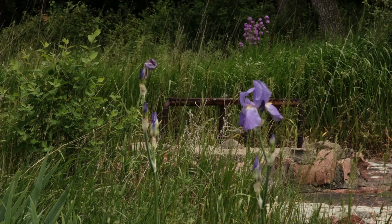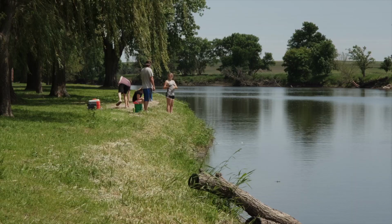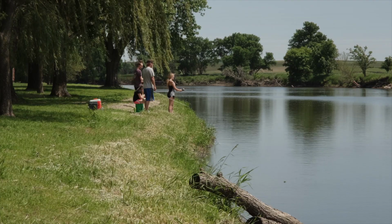The COVID crisis kind of amplified the use. It's been wonderful. It's been the only thing that was open during the last couple months, and so it's been packed with families on bikes and walking. And the nice thing about the trail is it gives you access to all the fishing areas in town, and so there's been a lot more fishing too.